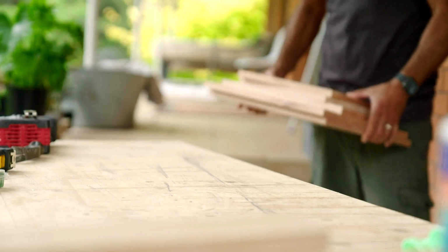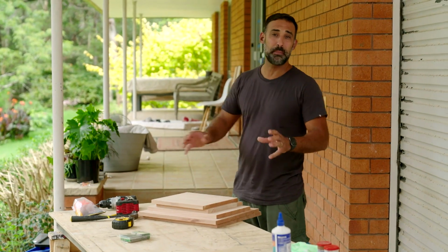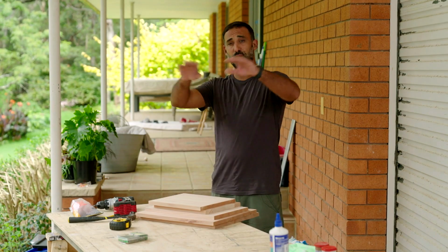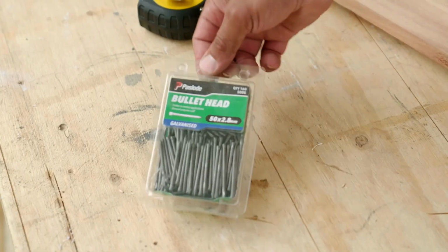Cool, thank you. To make these floating bedsides, I'm just using standard off-the-shelf timber panels. Now, these come in all different sizes and thicknesses. I've cut all this up to size. For the design, we're just going for a square box with a drawer up the top. Now, to put it together, the tip is to use some bullet head nails. That way, you have minimal fixings and it's easy to fill the holes, and that gives you a nice, clean finish.